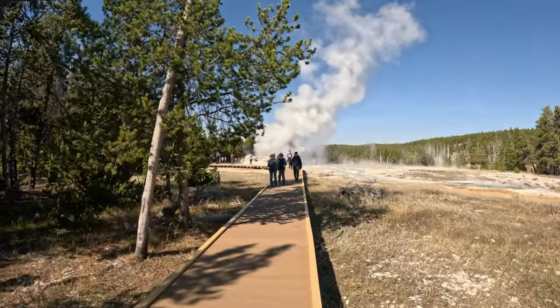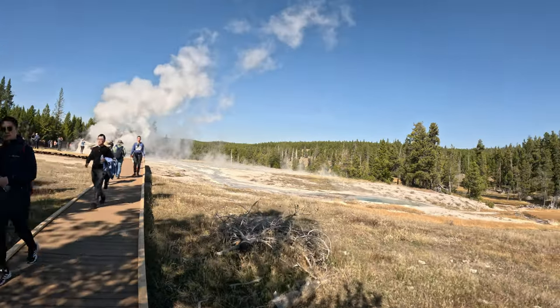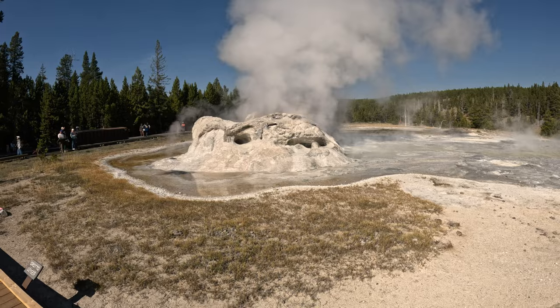Well, we saw this one from a distance. It was putting off lots of steam. We'll see what it is. Grotto geyser.